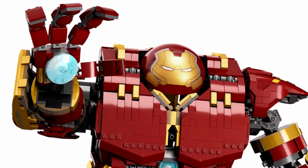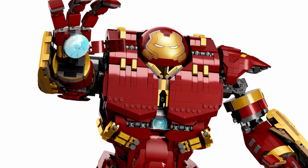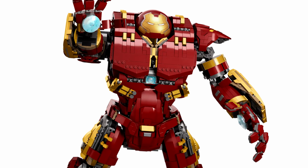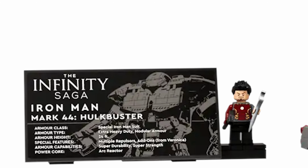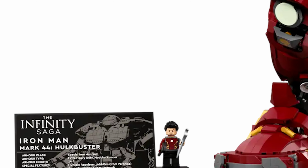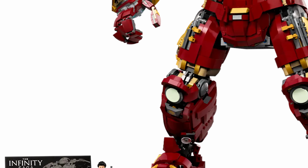The next set might catch you by surprise with the Hulkbuster. Yes, I know, the Hulkbuster. This set is one that not everyone is a big fan of, but it's been on sale for a majority of its shelf life. And I think as the year winds down and the holidays get closer, we're going to see it increase with the sale, such as 40, 50, maybe even 60% off.